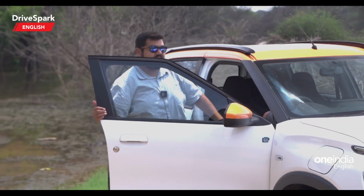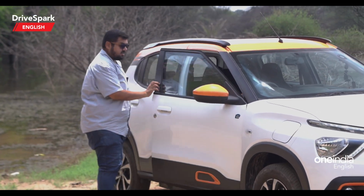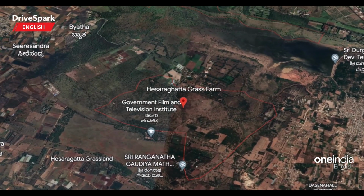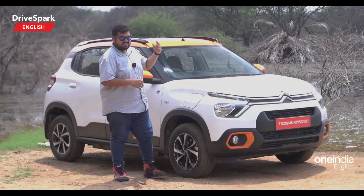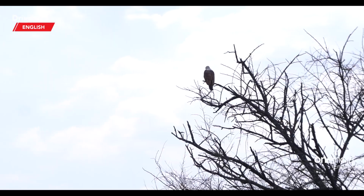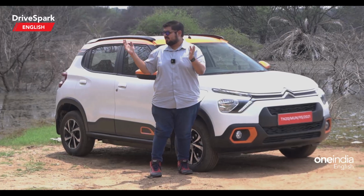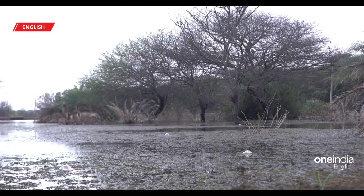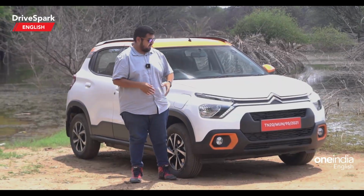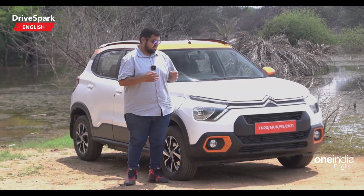Now we have reached our second location. That's the Hesarghata Grasslands that you see here. This is actually the Hesarghata Lake. It is home to a lot of species of birds, and also it is an ecological corridor, and to protect such places is why we opt to drive the electric vehicle.